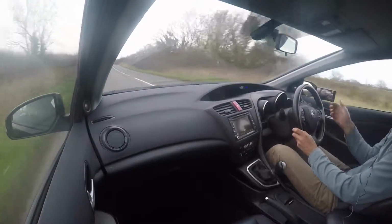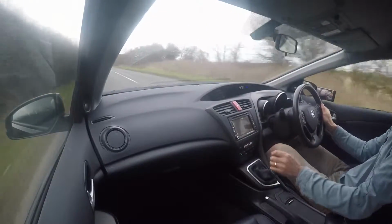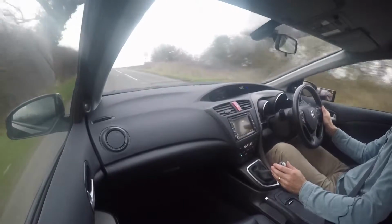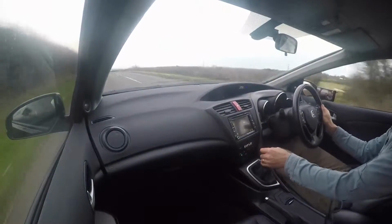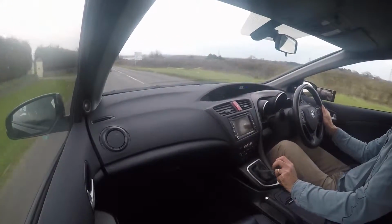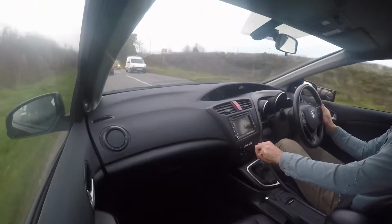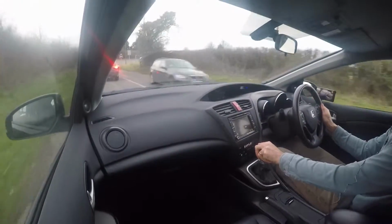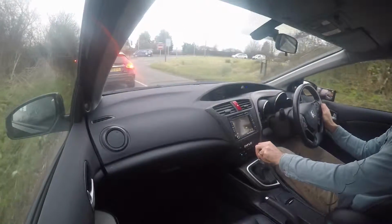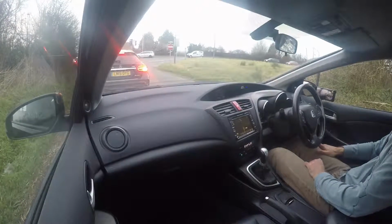Obviously this is a big leap forward from the previous shape Civic, which in its own right was a very, very good car. The criticism of the last Civic was that the ride was a little bit firm on certain surfaces, and they've done a hell of a good job on this car to smooth out the suspension but maintain the directness of the chassis, the body control and the sharpness of the drive. It certainly feels a more mature car in lots of ways, but it's lost none of the spirit that I loved about the last one.